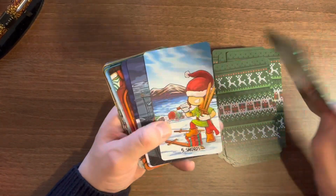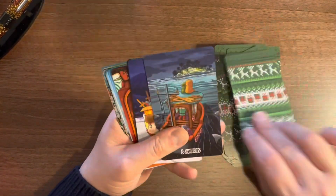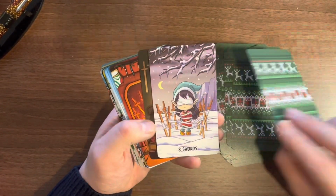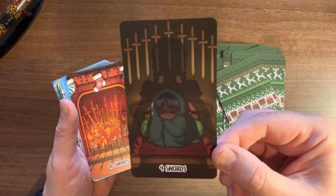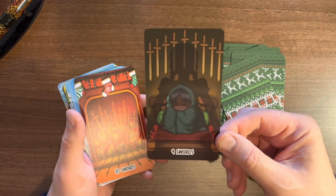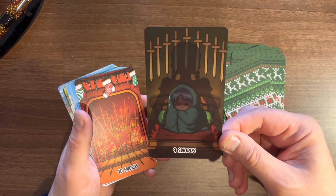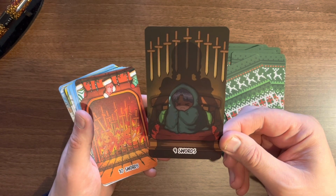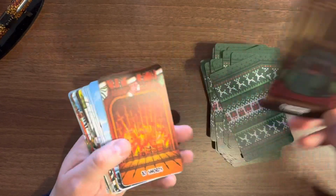Yeah, it's in our sword suit. I love that. Have I gone past it? No, it's the Nine of Swords. The Nine of Swords. Look at that. And I didn't see the shadow at first. But it's of a little girl in pigtails. But look how menacing. The stuff of nightmares. I think it's such a powerful image.